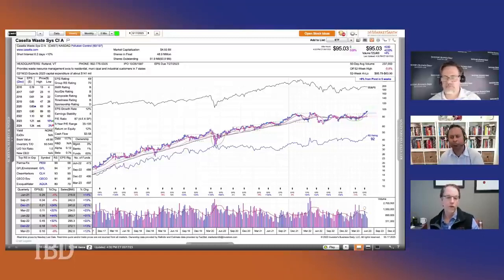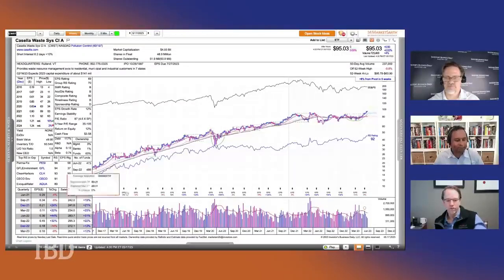Well, it's defensive in the sense that it does have this recurring revenue stream aspect to it. It's garbage, right? Especially if you're down in Washington, a lot of garbage. But look at the revenue stream. I mean, this is a fast growing company. So it's a combination of recurring revenue streams to a certain extent, but also strong revenue growth.